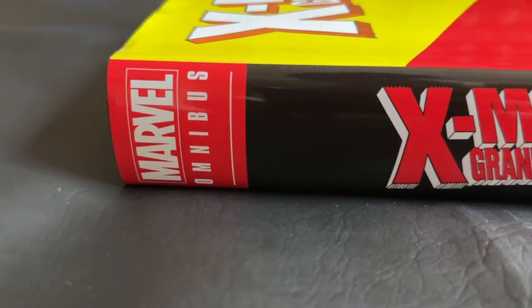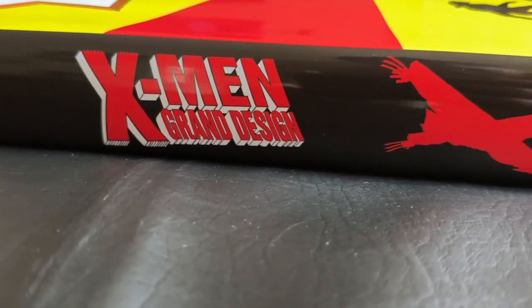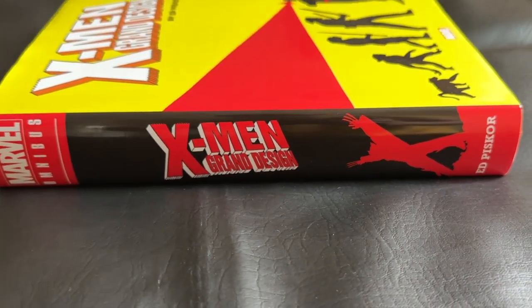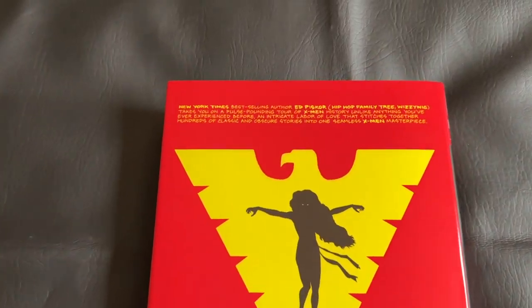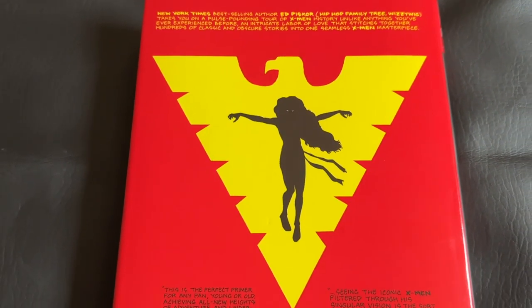I know as well that each side of this dust jacket is representative of some of the cover art we saw on some of the previous editions that were published for this X-Men Grand Design. I believe that they published them as kind of gallery-sized paperback editions, if I'm remembering correctly. I never owned those.